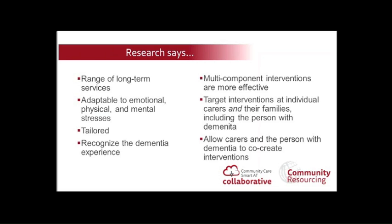Well, it means that multi-component interventions will be more effective in relieving stress than interventions that have narrow strategies and goals. Interventions aimed at individual carers and their families, including the person with dementia, are more likely to relieve carer stress than those targeted just at carers. And allowing users to co-create the interventions by identifying problems to be addressed, the methods to address them, and the timing and frequency of the interventions will be more likely to achieve desired outcomes than interventions that are fixed in terms of what, how, and when they're delivered.